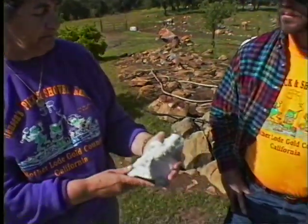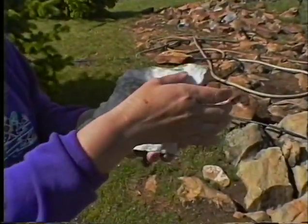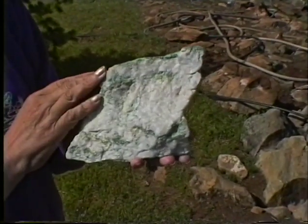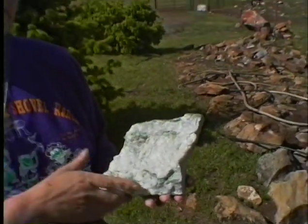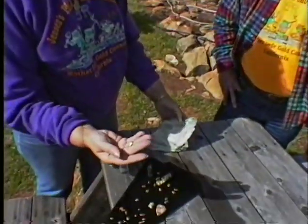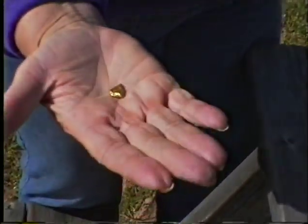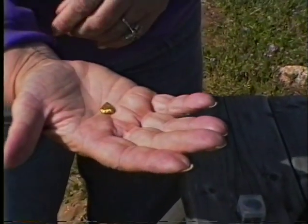Over time, this will erode and break away. You see there's a fracture in here now. It'll tumble down the gulches and into the rivers, and it'll become smooth and washed, just like these pieces here. Now this is placer gold. Once it's removed from where it was formed, it is called placer. I like to think of it as being placed in another place.